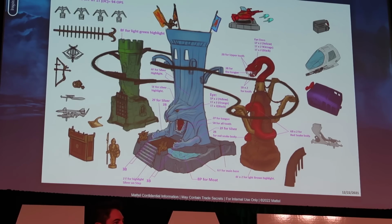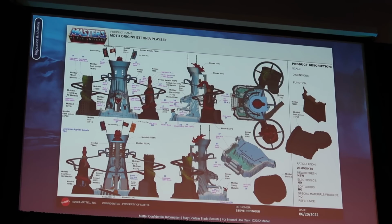So very similar to other crowdfunding campaigns we've seen from other companies. They will be doing this through Mattel Creations, and they revealed to us that the pricing on Eternia will be $550 with a $50 shipping rate for shipping within the US. They will require a minimum of 5,000 backers. That's the threshold that they have to meet to go into production on this thing.